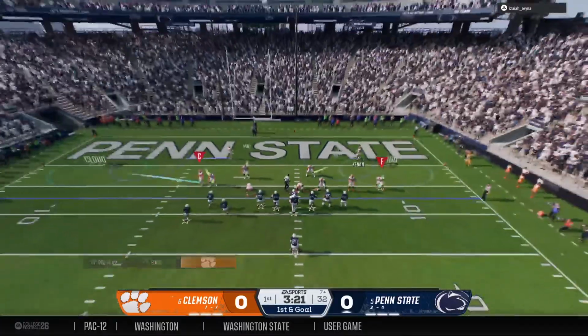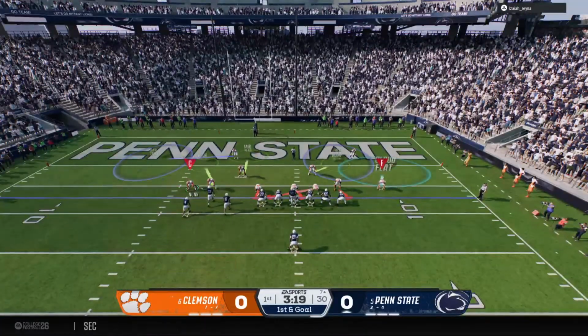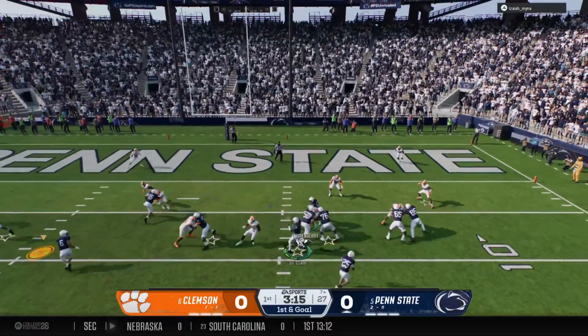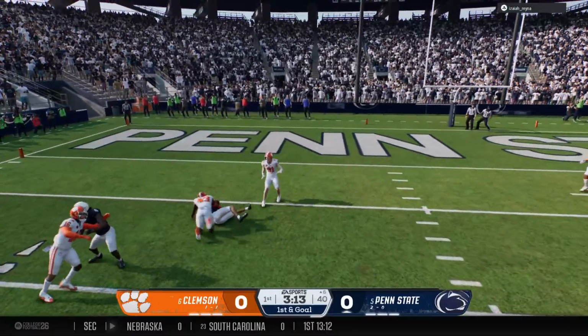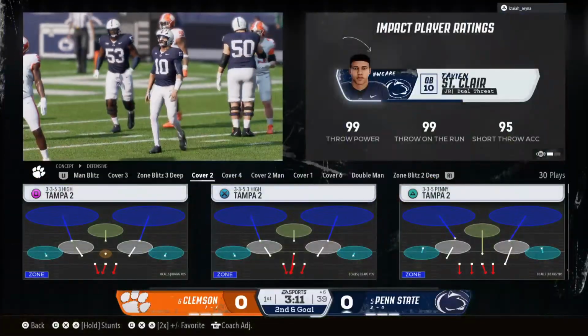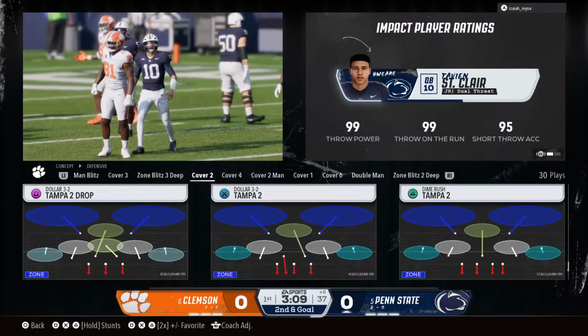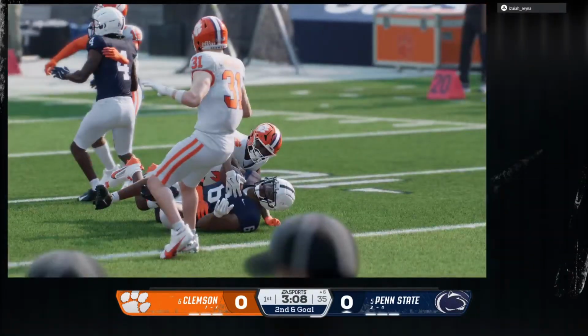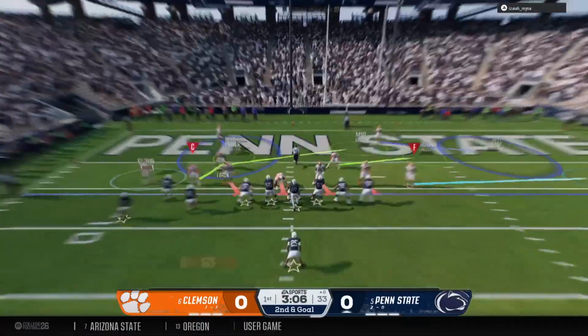And the Nittany Lions trying to punch it in. It's 1st and goal. Tackle at the 6-yard line after the completion. Offense really threatening now. Boy, tight windows as always down here. They have trust in throwing it. They just have to be smart.